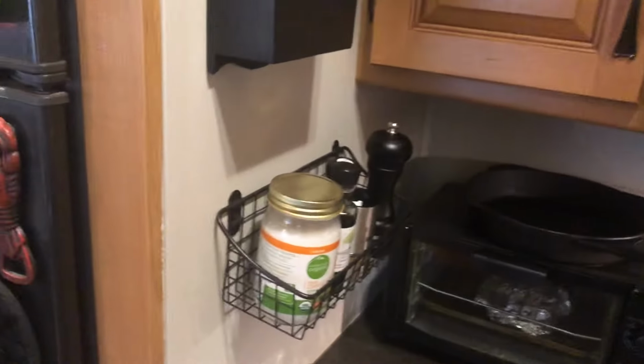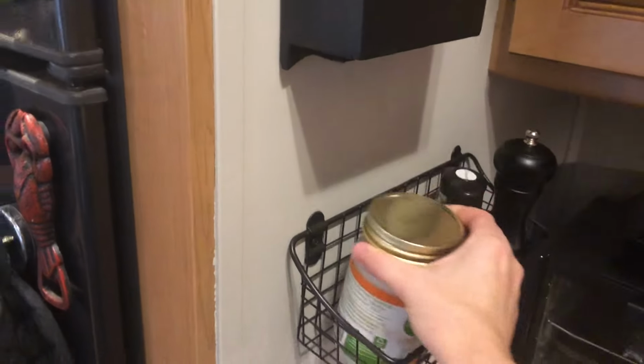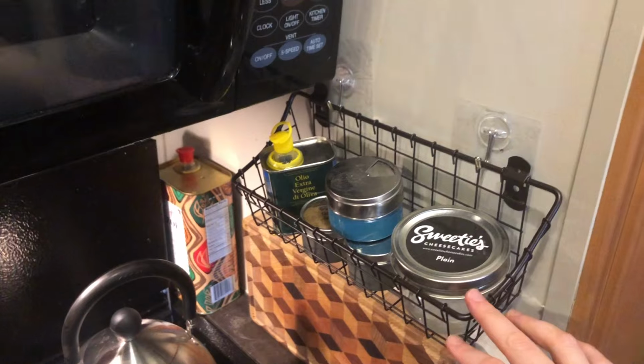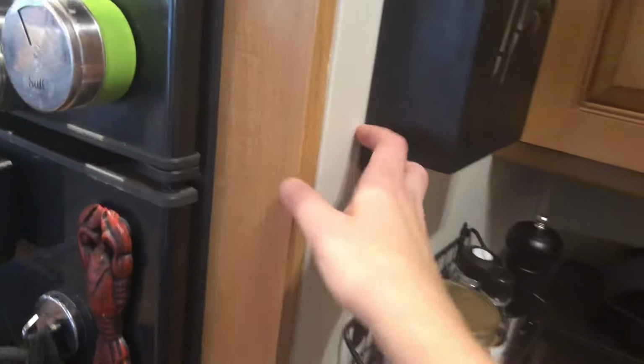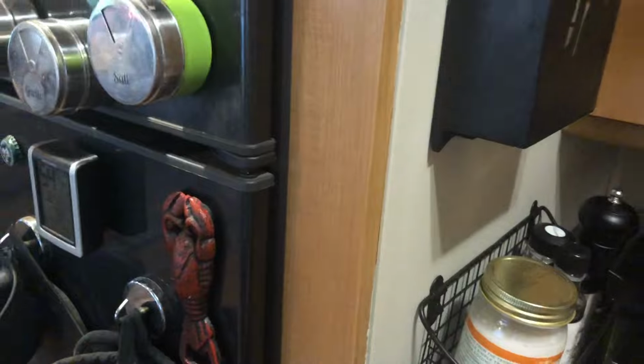And then I've also added some storagey type things on the walls. This one I screwed into the wall for stability because some of the stuff I keep in it is pretty heavy. But this one, I decided to use these adhesive hooks and store lighter things in it because I was a little bit afraid of drilling all the way through the wall of our slide. With this one, I wasn't really too concerned about this wall because I knew there was a gap between the wall and the fridge.